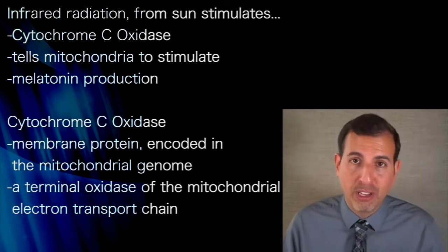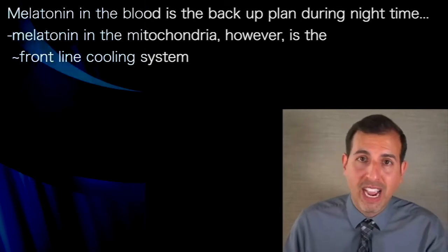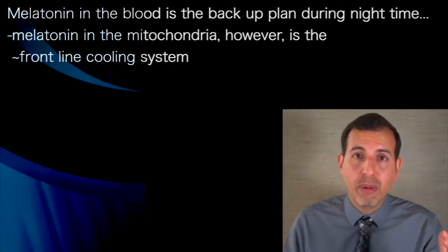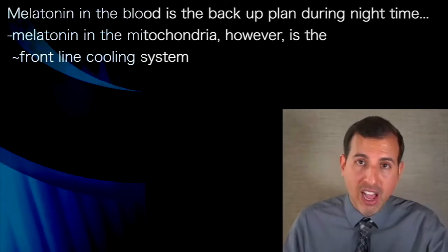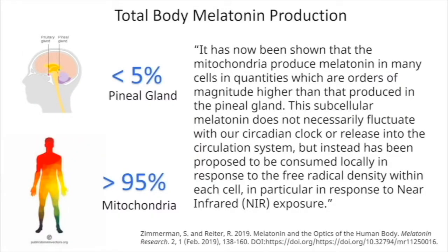Where we first detected melatonin was in the blood, and that's the backup plan at night. But what we're starting to find out is that melatonin production in the mitochondria is actually the front line cooling system for the mitochondria. As you can see here on this slide, less than 5% of the body's melatonin is produced in the pineal gland, and greater than 95% of the body's melatonin is produced on site in the mitochondria.